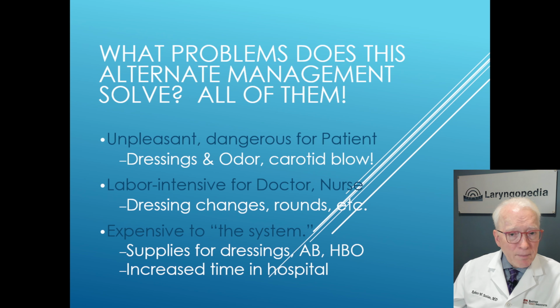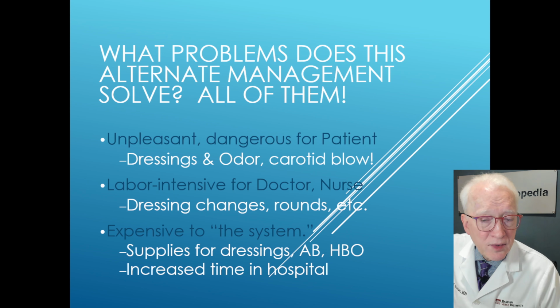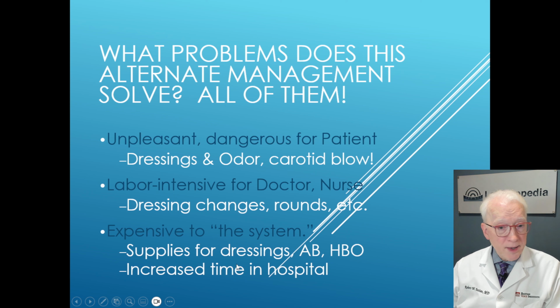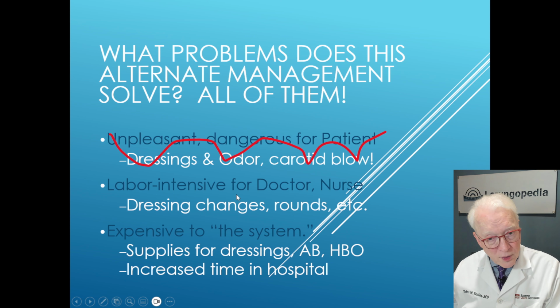So again, back to the beginning, what problem does this alternate management solve? All of them. It's not unpleasant or dangerous for the patient. There's no dressings, there's no odor, there's no risk of carotid blow as long as the drain is working. It has to be working.